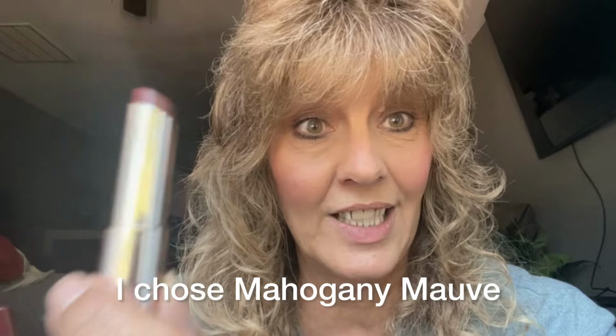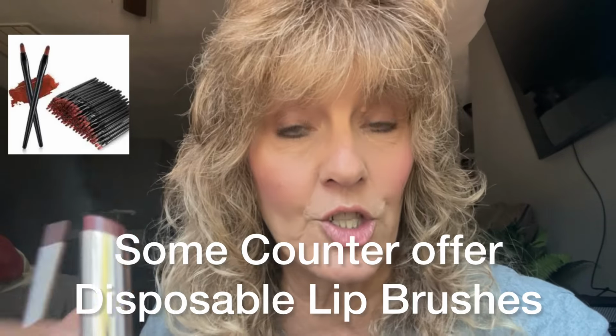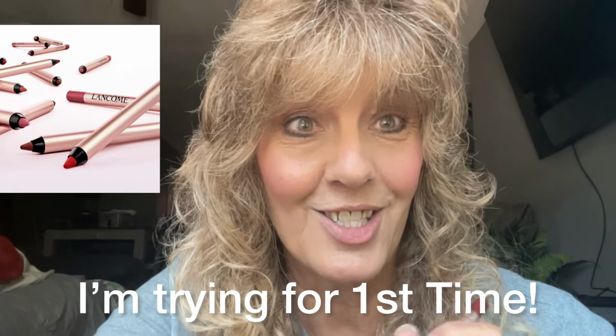Okay, now I'm going to test the Mahogany Mauve lip liner and lip shade that I chose, but you know at the Lancome counter, you can't actually test it on your lips. You can swatch it on your hand, but some counters do have the little brushes where they will dab the top of the lipstick and you can test it there, and then they alcohol everything and sanitize it after you're finished. But I really haven't tried this, so we're going to see.